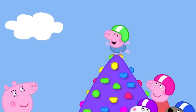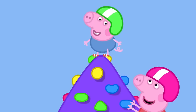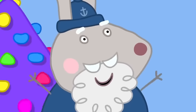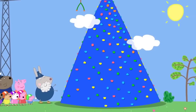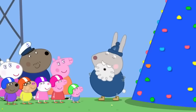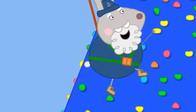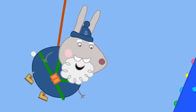George has climbed to the very top. Well done, George! My little brother is the best at climbing. That was our little climbing wall. Now, for our big one, may I present Mount Everest! Ooh. Mount Everest is very high. Yes, which is why nobody climbs Mount Everest without a safety rope. If I want to stop, I simply come down gently on the rope.